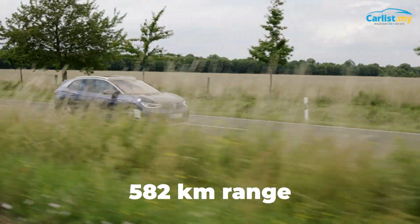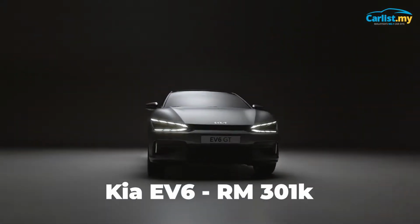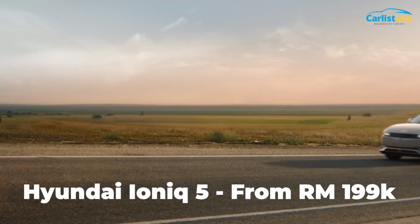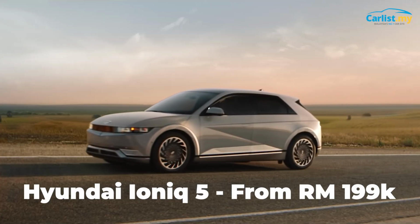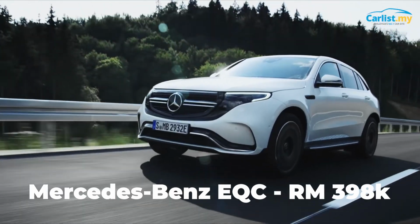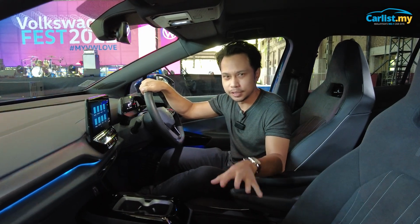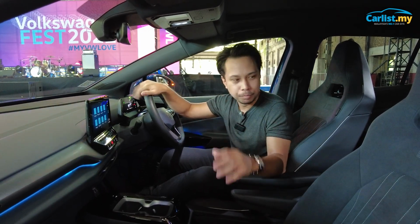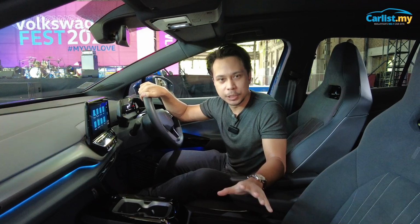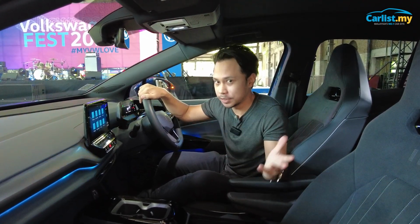single charge. Now think about the actual competitors to this car. You have the Kia EV6 also with a 77 kilowatt-hour battery, same with the Ioniq 5. And then you have maybe the BMW iX3, and now you have the Mercedes-Benz EQC, which is not the C-Class, it's a GLC that's also electric. Anyway, a lot of competitors in this space. Now that Volkswagen's here, we have at least 3 German EVs of the same size.